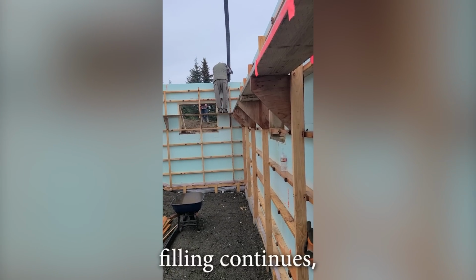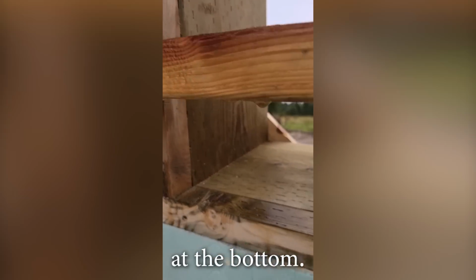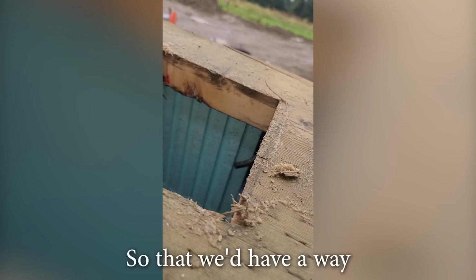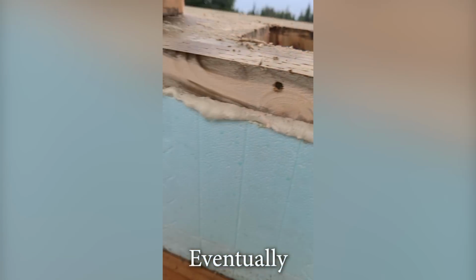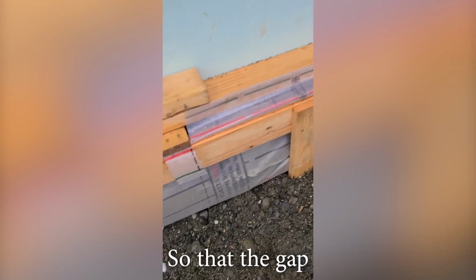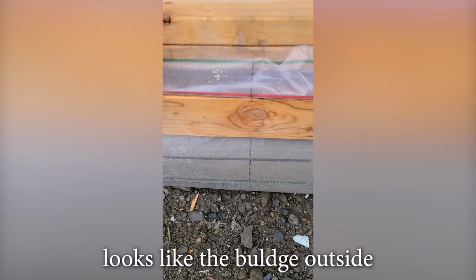As the wall filling continues, we're noticing that we have some gaps at the bottom. So we had put in these plugs in the windows so that we'd have a way to get at those gaps. Eventually, we'll come back with the hose and fill these up, so that the gap where there's no cement looks like the bulged out sides where there is cement.